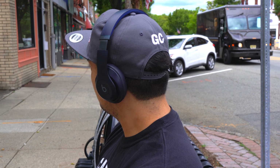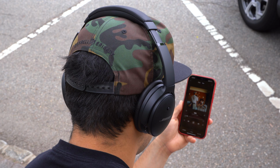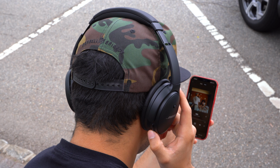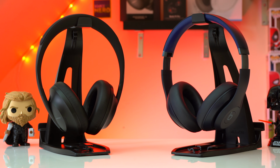Overall, I think more people are going to prefer the sound of the Beats Studio Pro because of the physicality in their bass, and having that kick in your bass is fun when you're listening to music or watching movies. But the Bose are going to be better suited for someone who wants a more neutral sound signature out of their headphones. But a lot of people assume that the Bose sound flat. They don't sound flat, they just sound different.